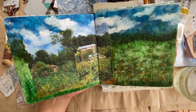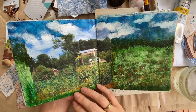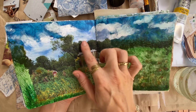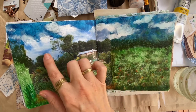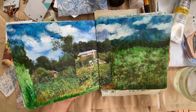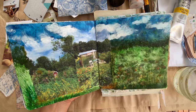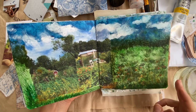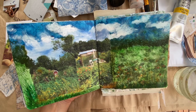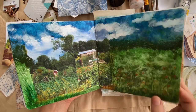This is the garden scene. It incorporates this little house by the lake and also has a photocopy of one of my pictures of the garden. And I extended the landscape and the sky with acrylic paint, which was so much fun. Just extending, like repeating the little red flowers and the clouds in the sky.